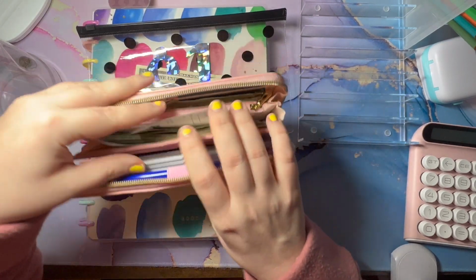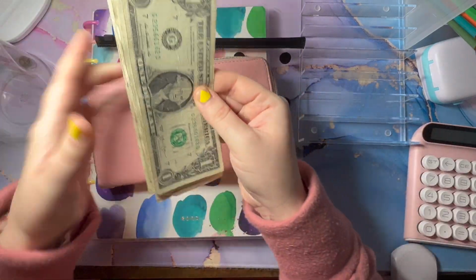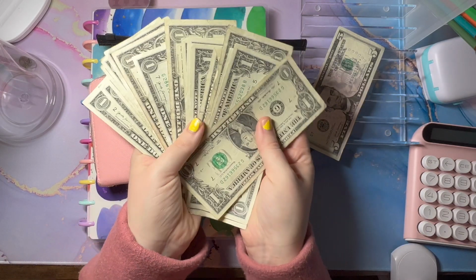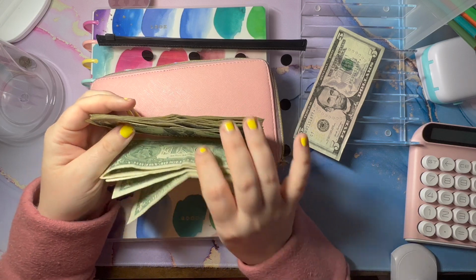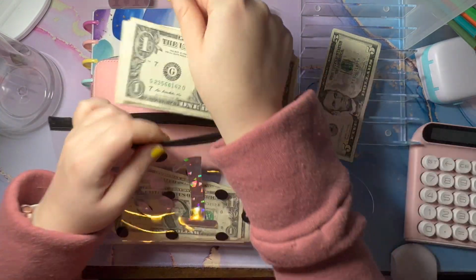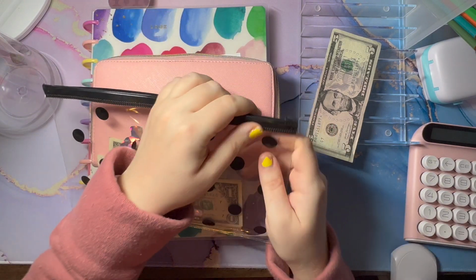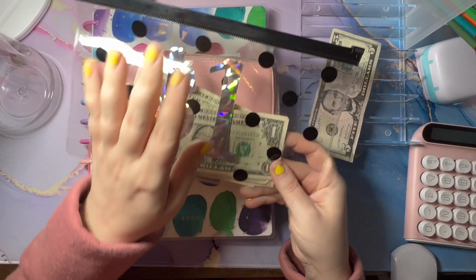Okay, so while it's pretty fat, we got a lot of ones here. So these are going to go in my $1 challenge. You know the drill. I don't count. When you're cash stuffing, if you have rollover money from week to week or pay period to pay period, you can choose to do with it what you like. You can either roll it over to the next week for more spending money, or you can save it, put it towards savings challenges. That's what I like to do.